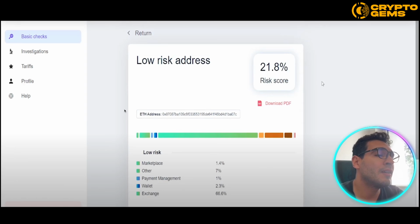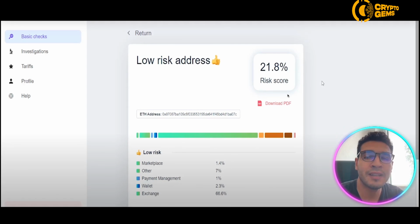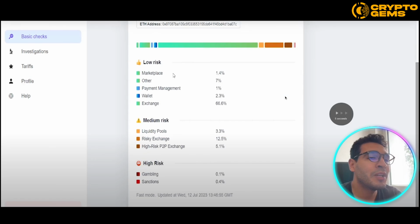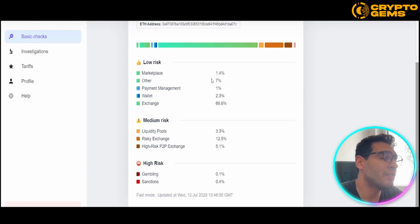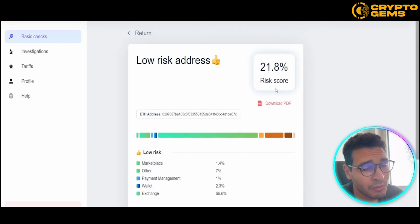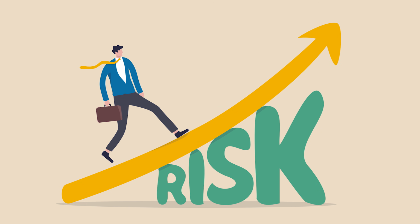And as you can see here, it's loading, and then it's giving you a low risk address, with a 21.8 risk score, meaning that it's on the lower edge of the score. Then you will have all the information related to the wallet in question. As you can see here: marketplace, others, payment, exchange; medium risk is liquidity pools and risky exchange; and high risk is gambling and sanctions. So if it's high risk, then you should probably refrain from it.